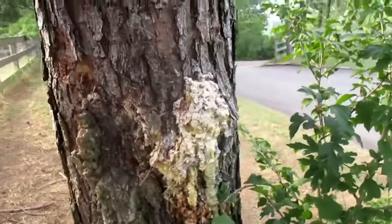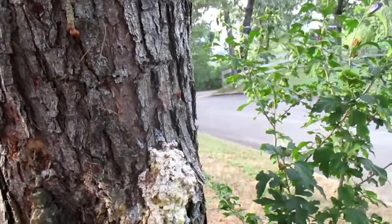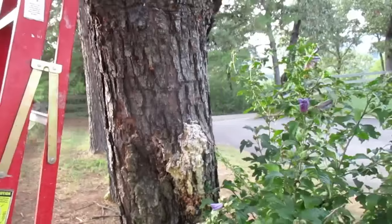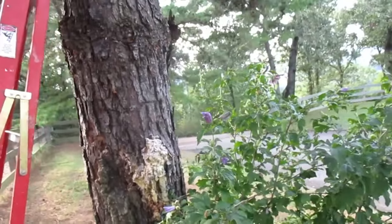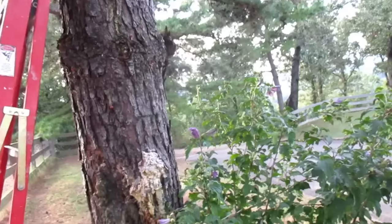It's a shame, like I said, beautiful trees. They crowd our whole tree line, but we need to take it out before we have any other problems. You can hear the roosters and stuff in the background. I have a feeling they're going to go crazy while I'm cutting this down, but we'll see what happens.